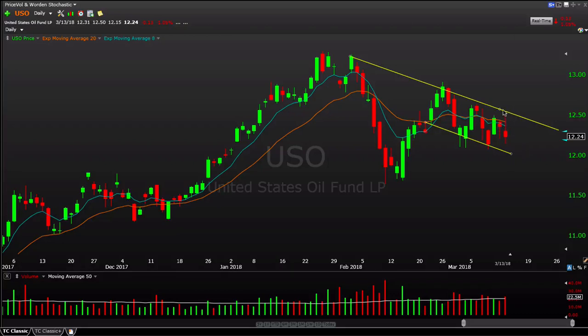We did see a wide range today, traded all the way up to about 12.50, failed, gave most of it back, turned red. So a bit of maybe a more pessimistic view here in the short term, especially if we start to take out these lows right around 12.15 or so. I think the sellers would very much be in control for possible continuation lower.